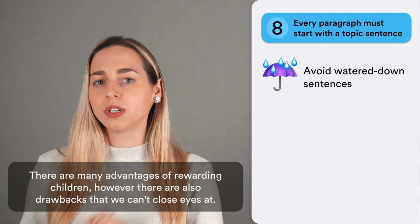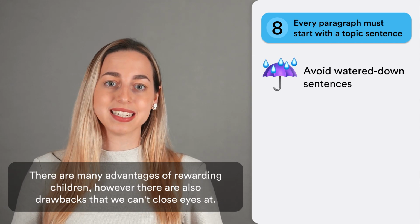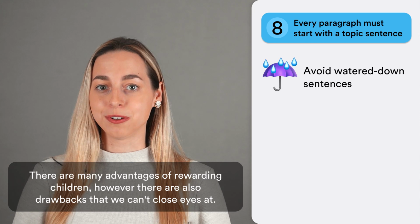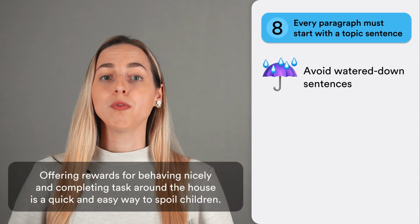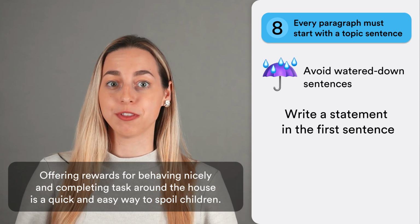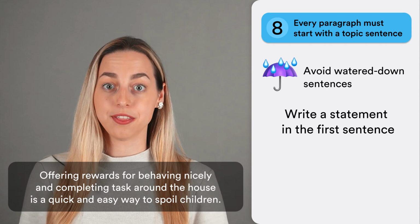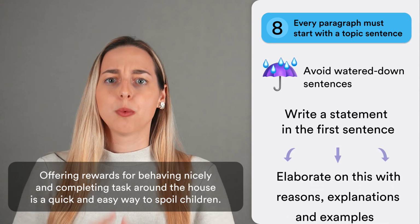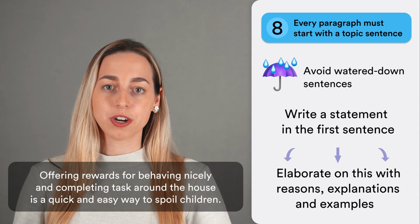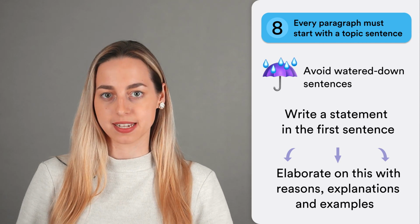Now, if you want your paragraph to be focused on disadvantages, make sure the first sentence makes it very clear. For example, this is how we could have improved the situation. "Offering rewards for behaving nicely and completing tasks around the house is a quick and easy way to spoil children." And then you elaborate on this with reasons, explanations, and examples. This is how your paragraph gets one central idea introduced by a strong topic sentence.